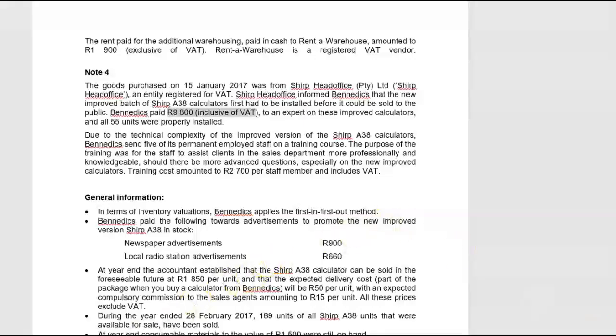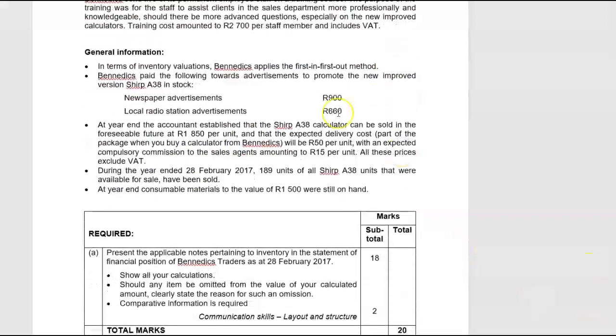Good, general information. In terms of the inventory, Bennedicts applies the first in, first out method. Bennedicts paid the following for advertisements. We've already said it's got nothing to do with the cost price of stock. This we said is net realizable value. And we said that 189 units were sold during the year.